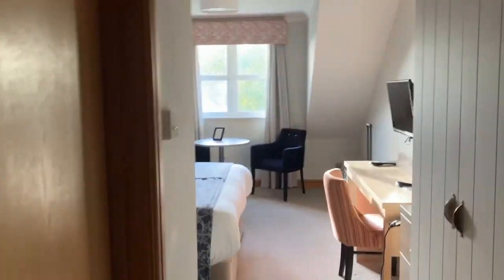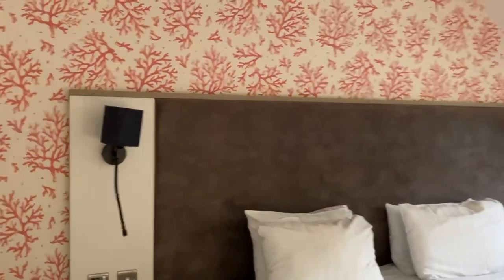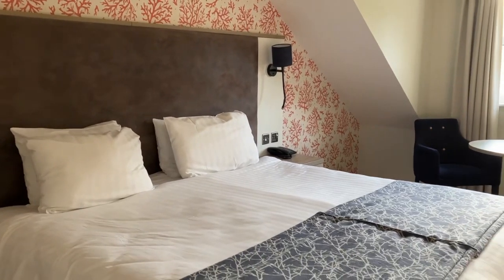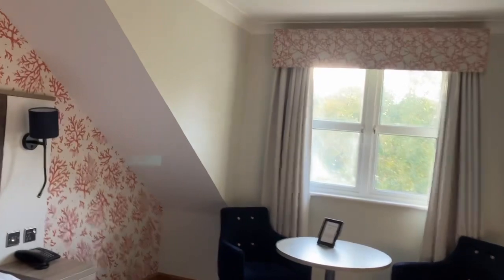Just arrived. This is our room. It's a big bed. Singles put together, but it's still big, isn't it? We're on the second floor.